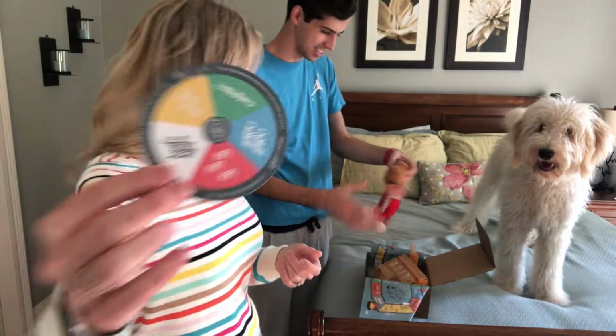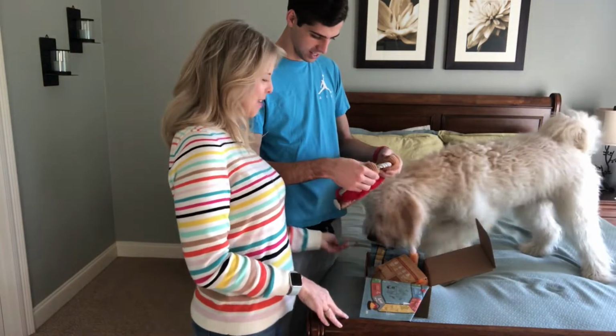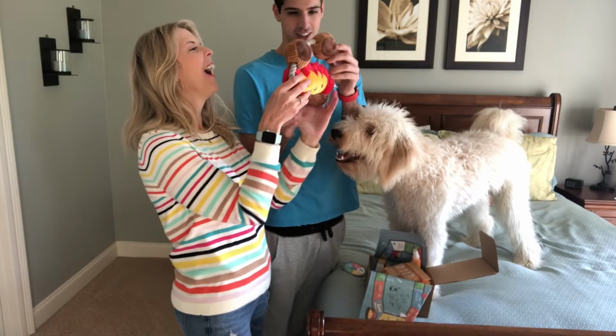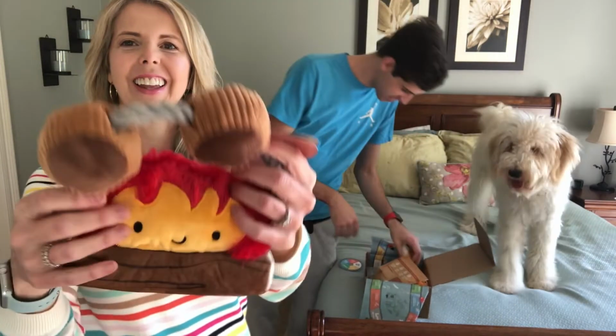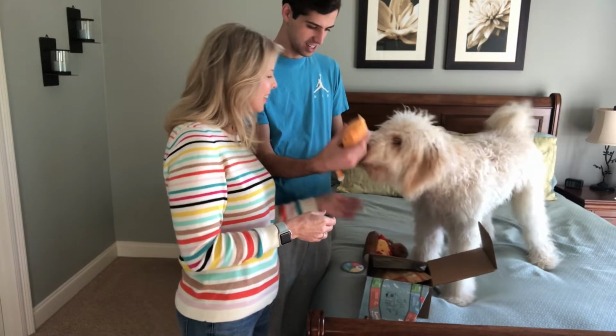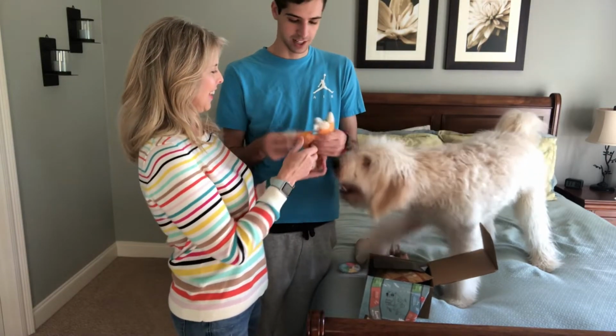Oh, he went and got this. Oh, it's a campfire. How cute. It's like chestnuts roasting over the open fire. Oh, that's cute. He's gonna like that. Oh, it's a fox. Oh, how cute. Oh, look at the tail. It's all crinkly. Oh, yeah.